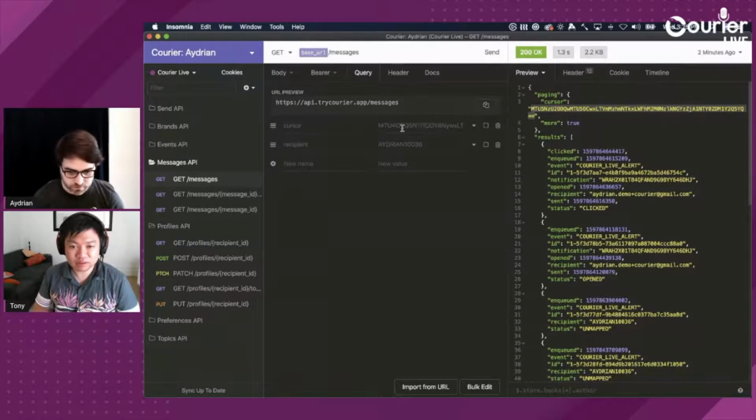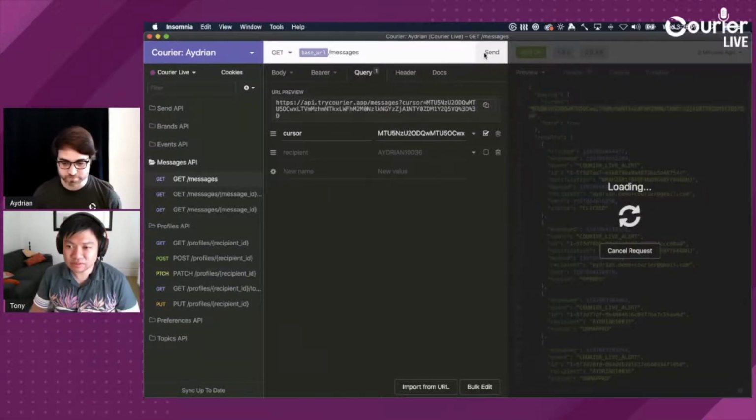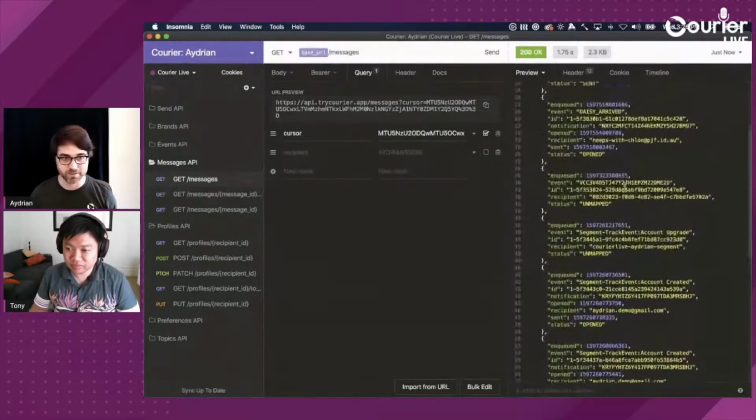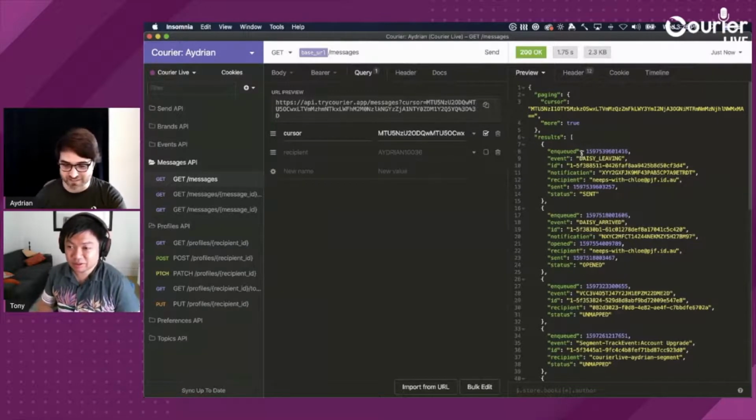So I can come in here and put this into the cursor query param. And you can see it adds it up here. Lovely. And we'll go ahead and hit send. And this is just receiving the next page. I have more than 2 pages at least. So we are given another cursor to be able to retrieve the next page, and we have the thing that says more.